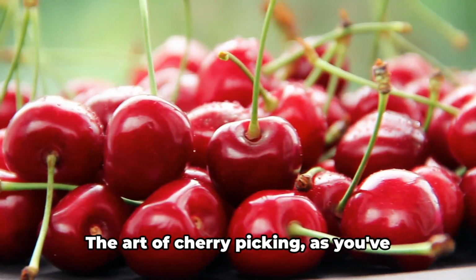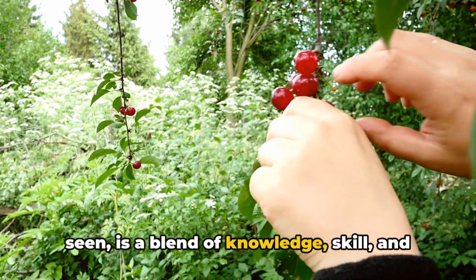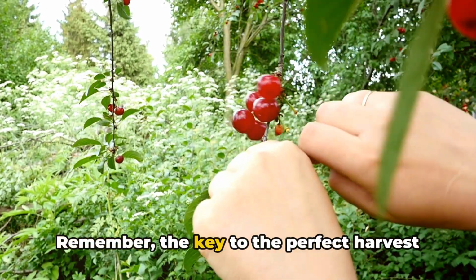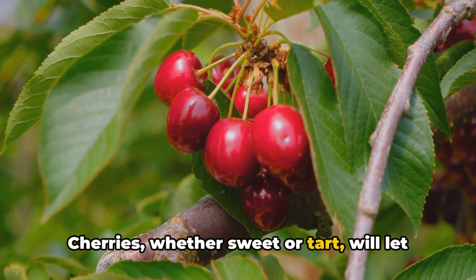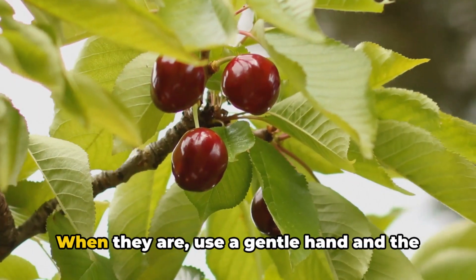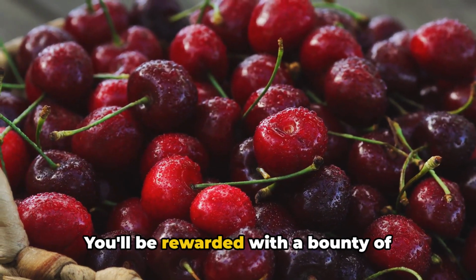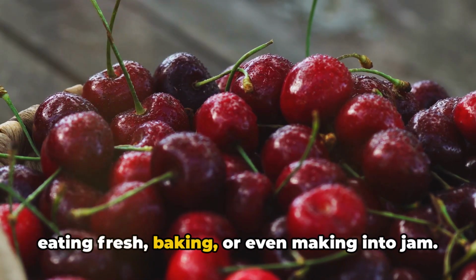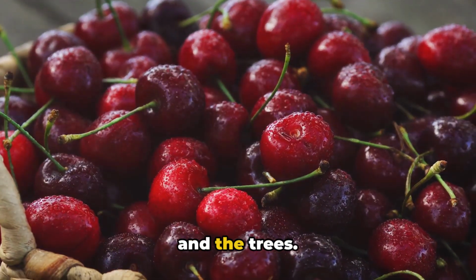in the process. The art of cherry picking, as you've seen, is a blend of knowledge, skill, and a deep respect for nature. Remember, the key to the perfect harvest is patience. Cherries, whether sweet or tart, will let you know when they are ready. When they are, use a gentle hand and the right techniques to pick them. You'll be rewarded with a bounty of beautiful, juicy cherries, perfect for eating fresh, baking, or even making into jam. Remember to be gentle with the cherries and the trees.